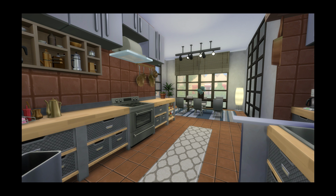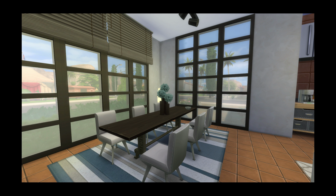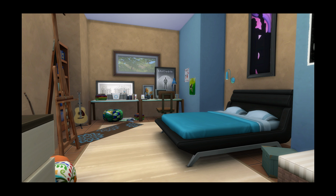Me likey. Here's the kitchen. I love how you go through the kitchen to get to the dining instead of the dining before the kitchen, which is probably the route I usually do, and how it has that L shape wrapping around to that bar that you can just help yourself to. It's kind of nice. Another view of the entrance room, and moving on to the teenagers area.